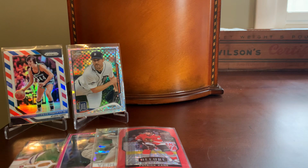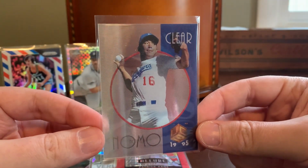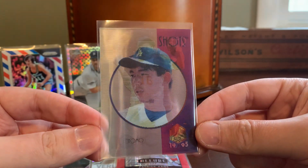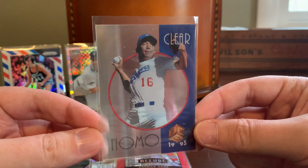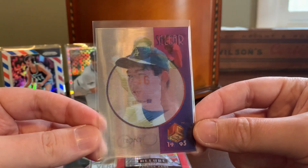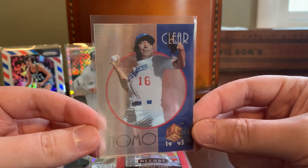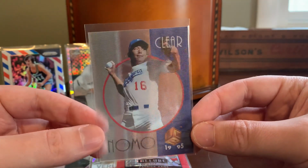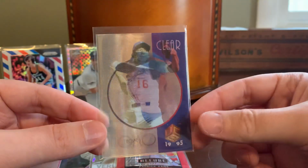Here's a cool one that I just bought because it was totally fun. Throwback to the 90s. From 1995, UC3 Hideo Nomo Clear. And you can see this is sort of a combination of two things that I love. It's got that lenticular Sport Flics type technology where we change from a portrait to an action photo as the card is tilted. But on top of that, it is also an acetate, at least to some degree, card.